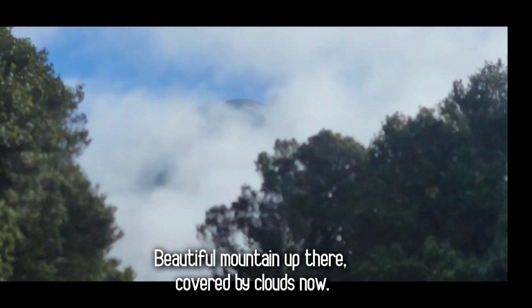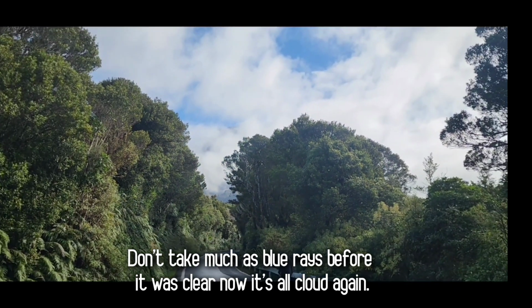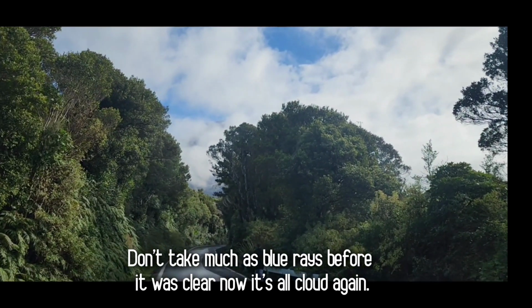Beautiful mountain up there, covered by clouds now. Not as blue and clear as before, now it's all cloudy again.